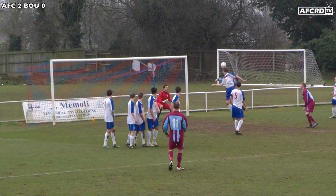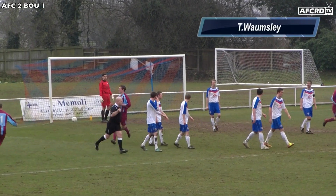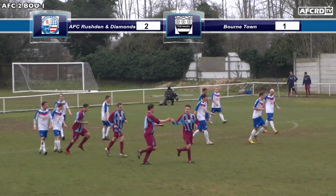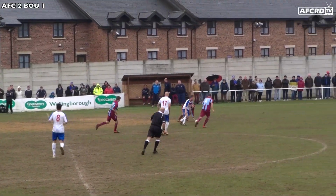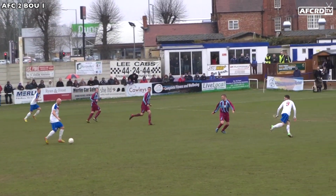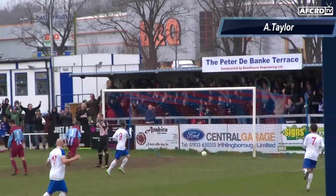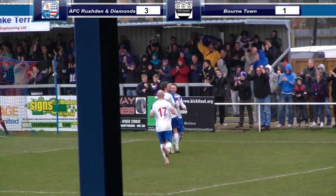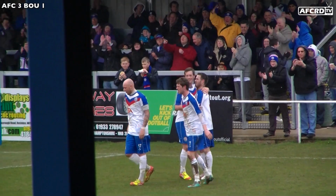Although then Bourne almost directly went down the opposite end. Caldicott with a free kick, Walmsley with an emphatic header. 2-1 then at that stage. That goal coming in the 54th minute. Then an impressive run by Aaron King. He came on as a substitute for the injured Parkinson into Alfie Taylor, who made that finish look easy. So 57 minutes in, it was 3-1 to the Diamonds.